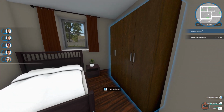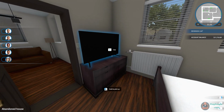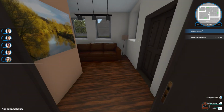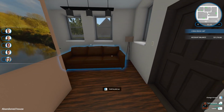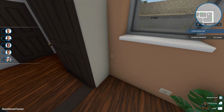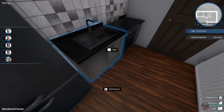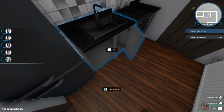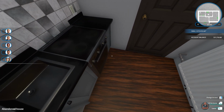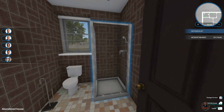Let's take a walk through real quick. We've got a plant, night table, bed. We're watching TV in there, evidently, because there's no room to do it out here. Nice little painting on the wall, a little floor lamp, sofa, and go to that. Check in here. Look at that wonderful little bathroom.